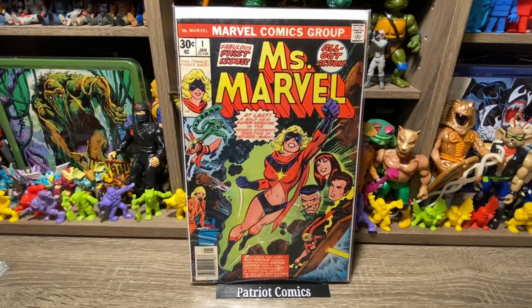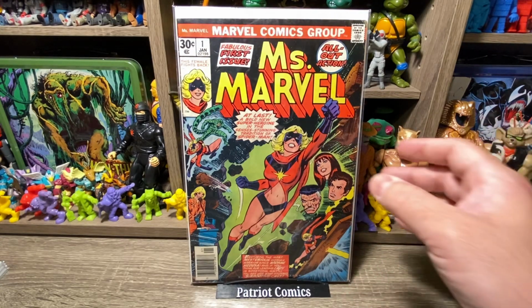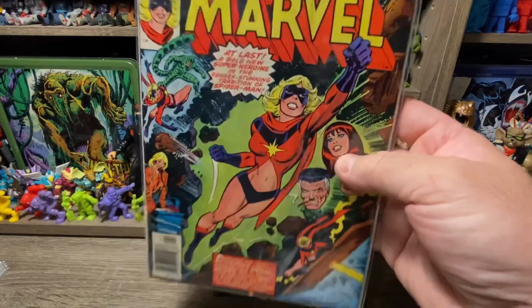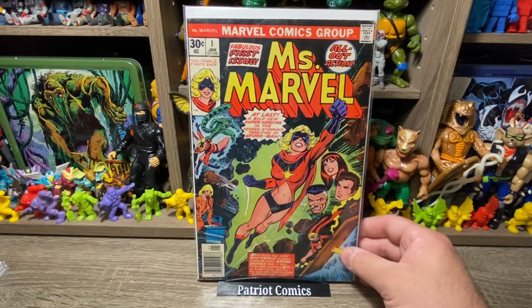And next up, we have a very notable book. You probably know this one, Ms. Marvel, issue number 1. Really nice key comic here. I ended up getting this for $5. The reason is, I'm not sure you can see it, but there is a lot of moisture warping, a little bit of moisture damage to the cover and some of the interior as well.